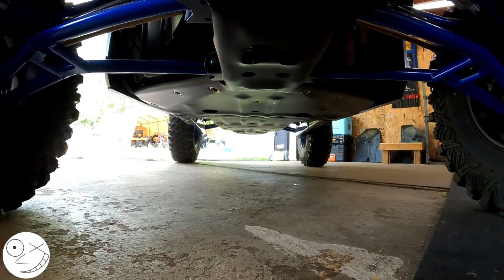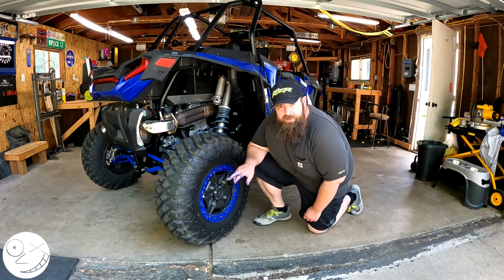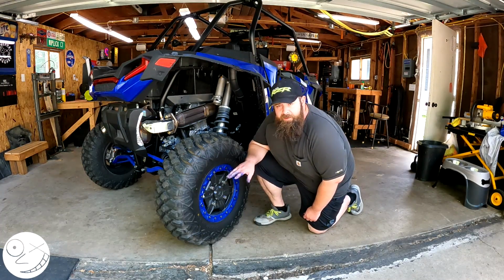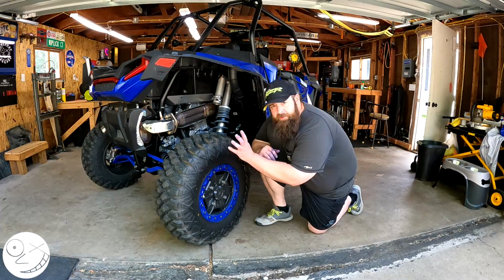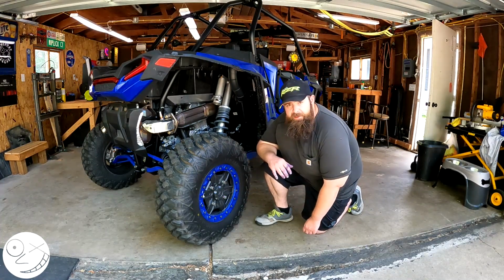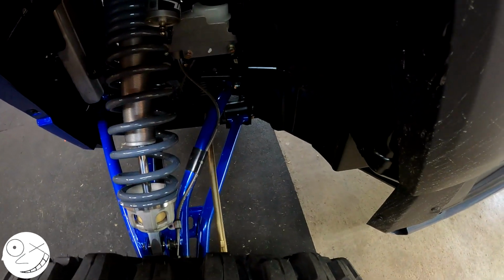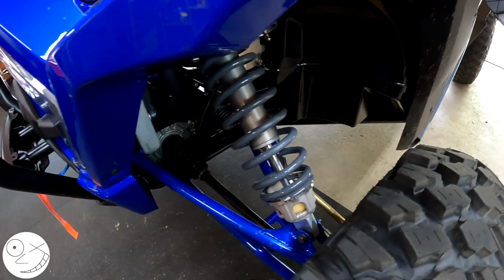Super happy with this. This unit comes with 30-inch Pro Armor Crawler XGs. I'm not gonna lie to you, I don't know much about them. They give you these tires mounted on some 14-inch beadlocks. This unit also comes without a front sway bar. There is one still on the rear, but nothing in the front at all.